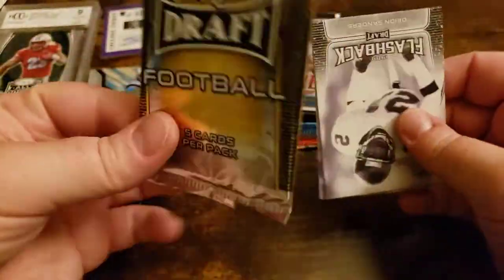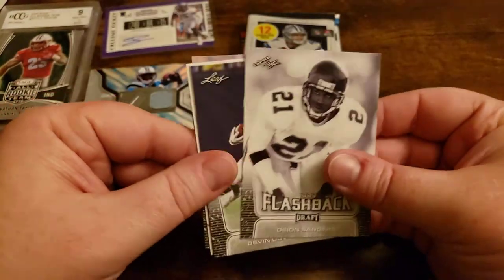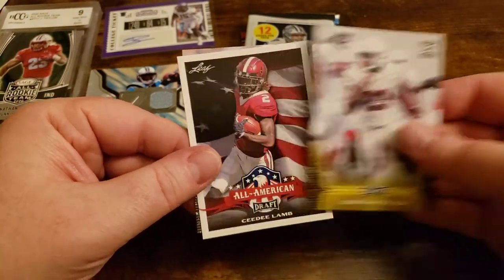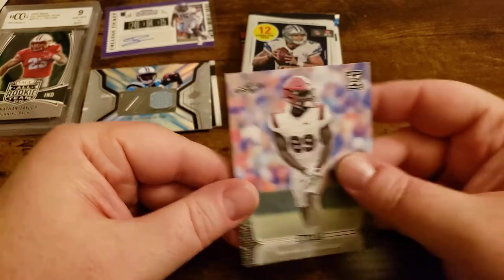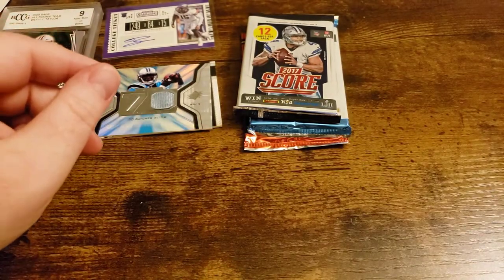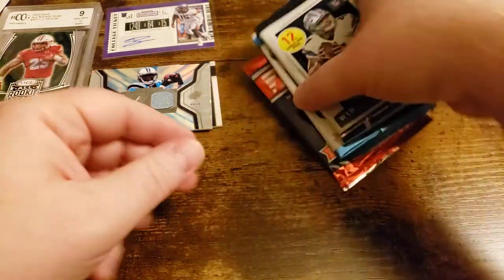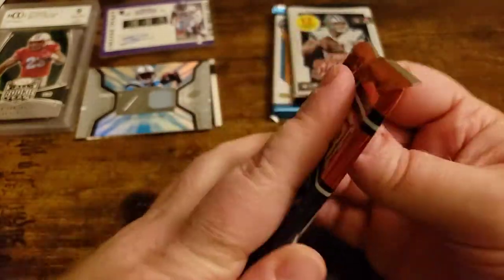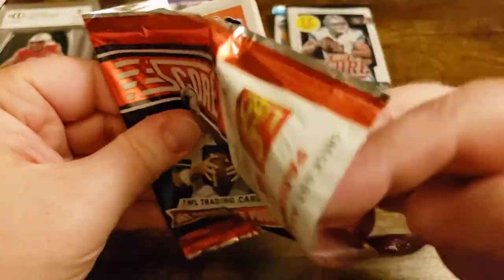All right, Leaf 2020. We have a flashback Deion Sanders, Devin Duvernay, a yellow Jonathan Taylor, an All-American draft CeeDee Lamb, and Bryan Edwards. All right, let's get to the good stuff. Let's start with 2011 Score. Maybe we'll get a J.J. Watt rookie. Or no, was he 2009? I think it was 2011.